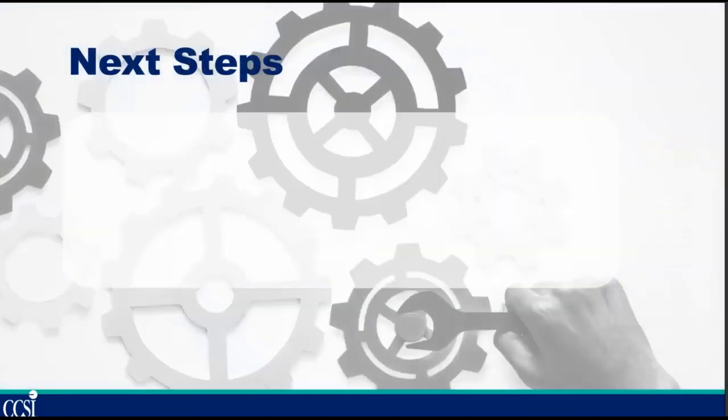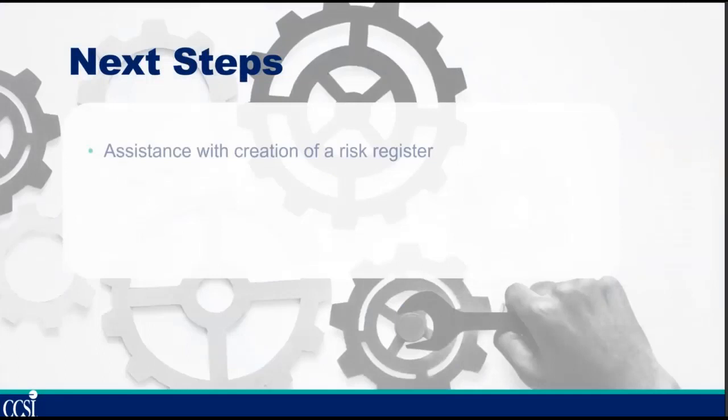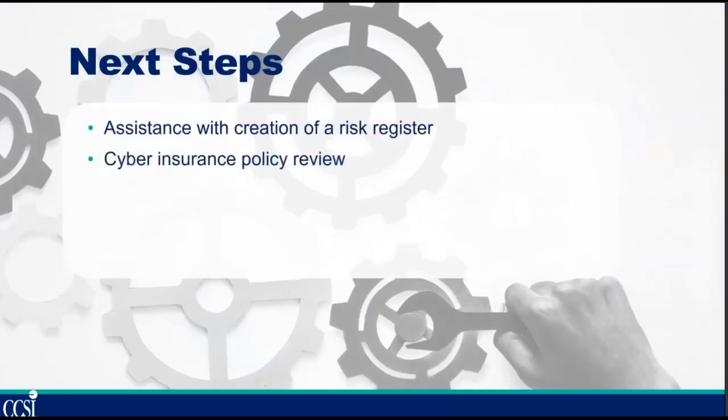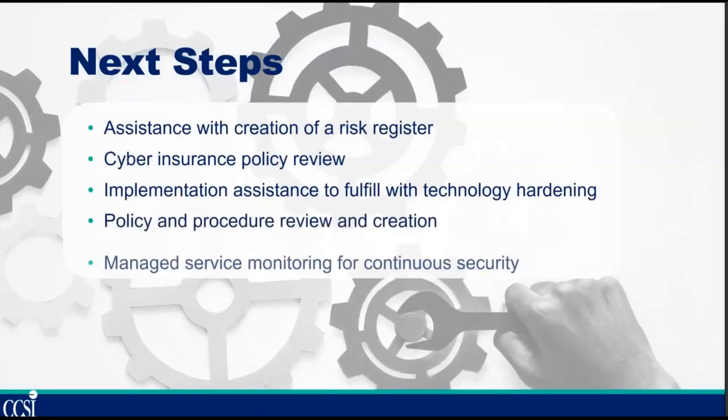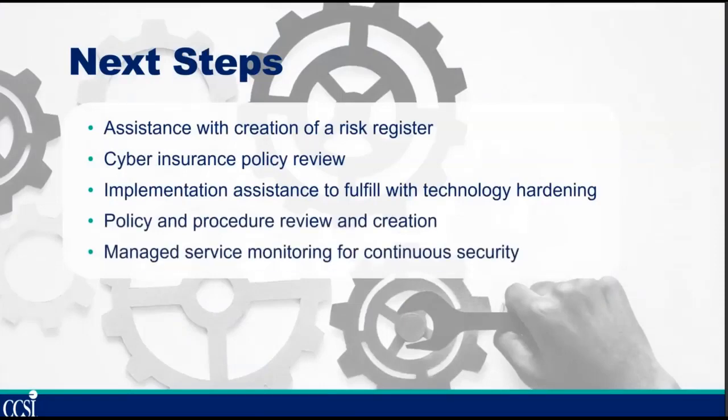The next steps here. One of the next steps we like to do is assist with building a risk register. A risk register is essentially a document that shows all the risks within your organization, who owns them, the time frame they were found, the level of risk, and the description of what is being done currently to remediate them. There could be findings where you're going to accept those risks, or they're currently open or currently being worked on.